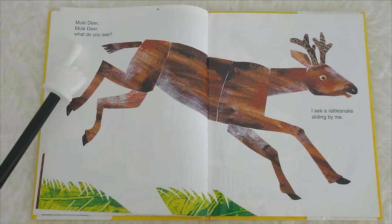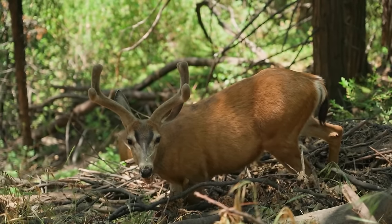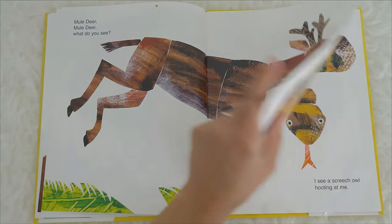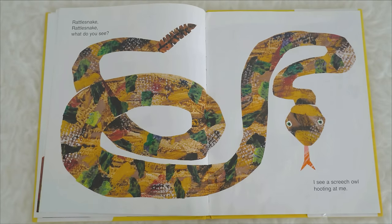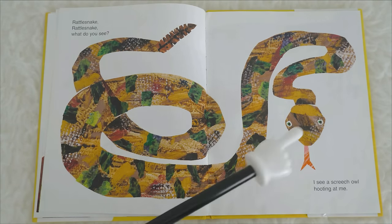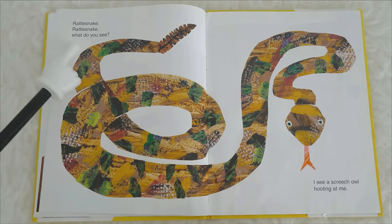Mule deer, mule deer, what do you see? I see a rattlesnake sliding by me. Hi, rattlesnake. What is the sound that the snake makes? It's a hissing sound. So the snake makes a hissing sound. This is a rattlesnake. A rattlesnake is a form of snake. Rattlesnake, rattlesnake, what do you see?